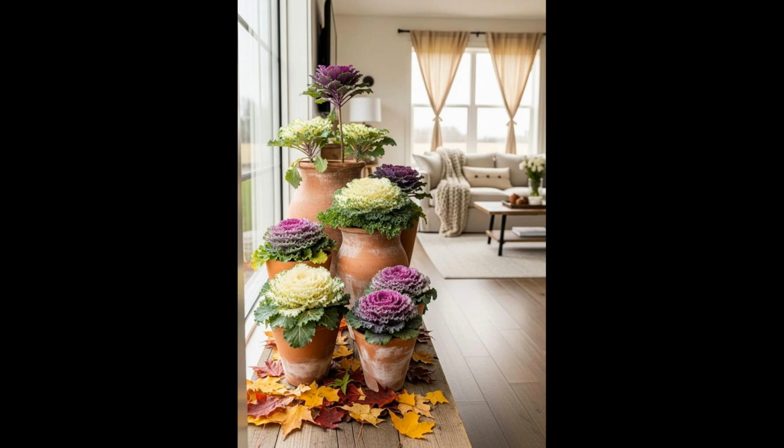Terracotta pots filled with ornamental kale bring instant charm to any porch or windowsill. Their ruffled leaves range from creamy white to deep purple, thriving in cool autumn air. Try grouping different sizes together for a layered effect. This low-maintenance option stands out long after traditional blooms fade.